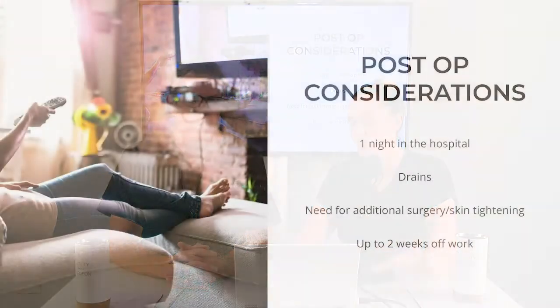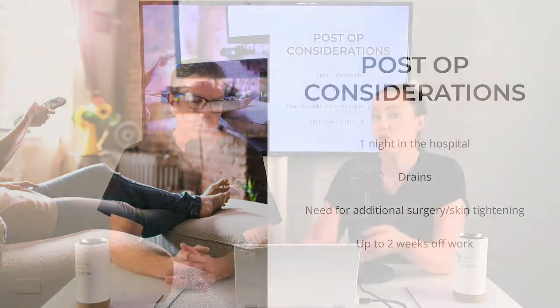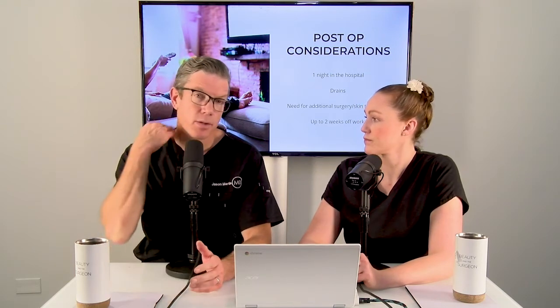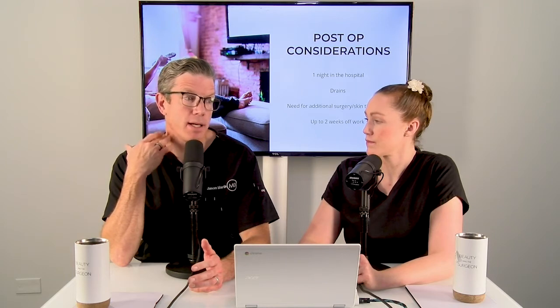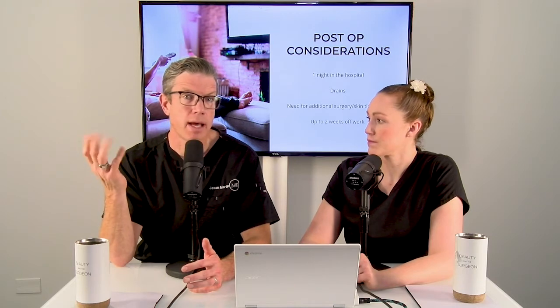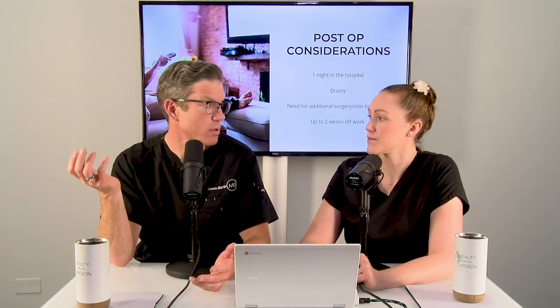So let's talk about some post-op considerations, because we've talked about a combination of a lot of surgeries that could add up to a fair amount of surgical time. So just real quick about the surgery itself. The surgery itself is pretty extensive. Your arms take about an hour and a half, breast lift with or without an implant, a couple of hours. And then a backplasty is going to take at least another hour and a half. So you're talking about at least 4 to 5 hours of surgery for sure.